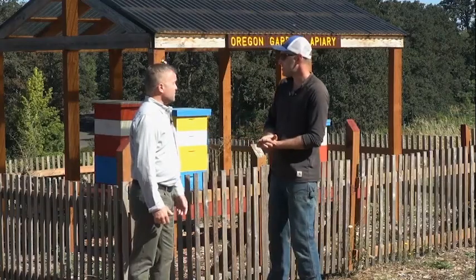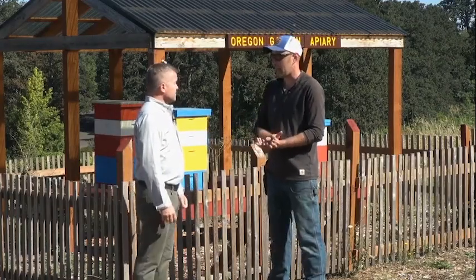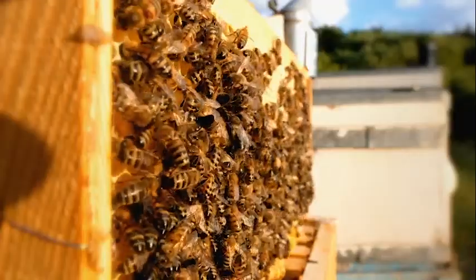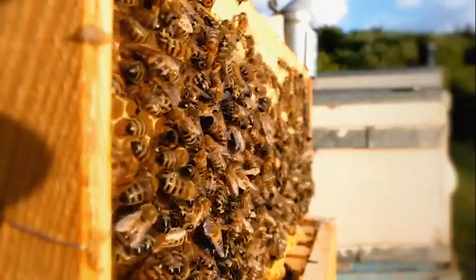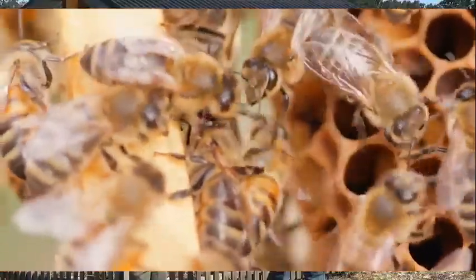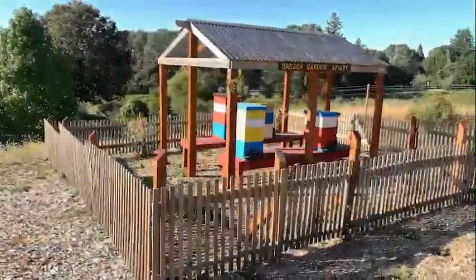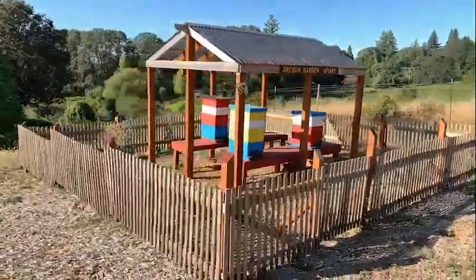About 4 years ago, we decided that we wanted an apiary display out here, specifically for those reasons. I mean, we're a botanical garden. We're open to the public. Our job is to educate people about all things gardening. And one of the most important things about gardening is the pollinators, be it bees, be it anything else. And so to have this display out here was really interesting.